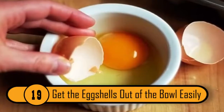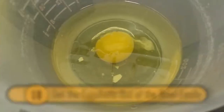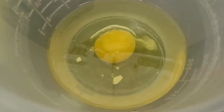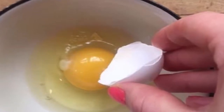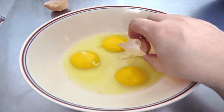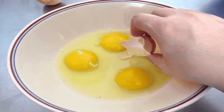Number 19. Get the eggshells out of the bowl easily. If you accidentally get eggshells in your eggs, you don't need to put your fingers in the eggs and try to chase around that shell. How annoying is that? Use a large piece of eggshell to fish out those smaller pieces. It makes it much easier, and it's more sanitary.